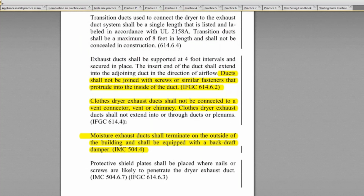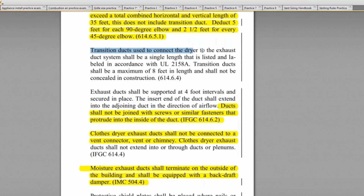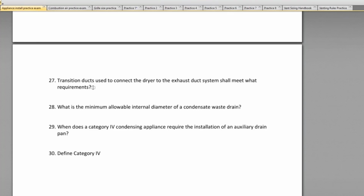Okay, page 76. So again, transition ducts are used to connect the dryer. On your sheet, if you're writing down where you found that information, that's going to help you on test day because you're going to see questions just like this, and you can say, okay, they talk about dryer ducts on pages 75 and 76, so you can quickly get to the place you need to be to find the information.